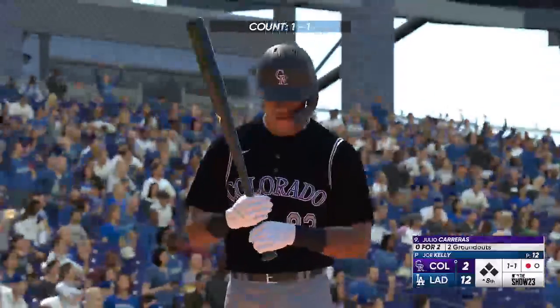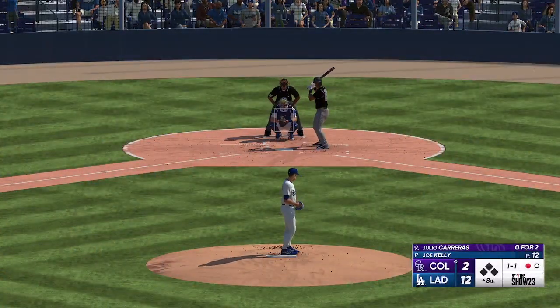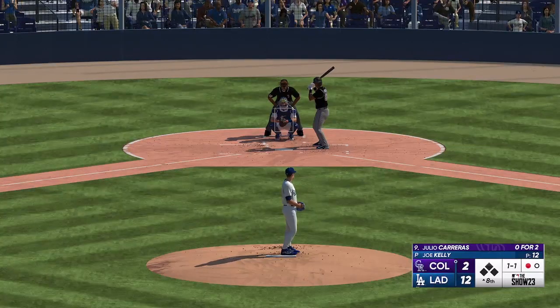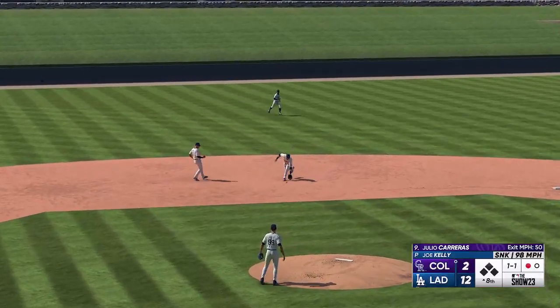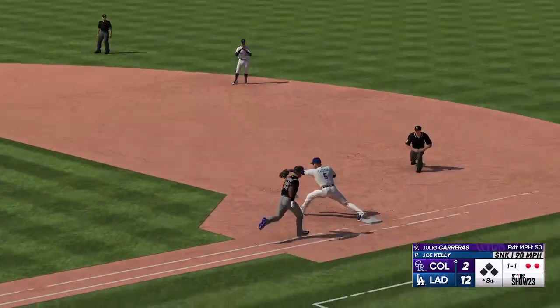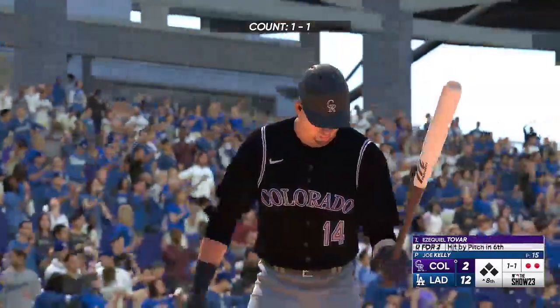Well, we saw a solid effort out of their starter, and the bullpen is following suit. It's just a good day as a manager or as a pitching coach when you can hand the ball off to multiple arms and get stability from all of their performances. Tapped softly on the ground. Lux throws to first in time. 2 up, 2 down here in the top of the 8th.